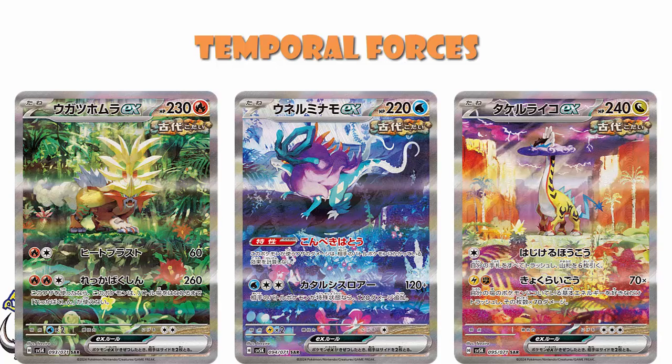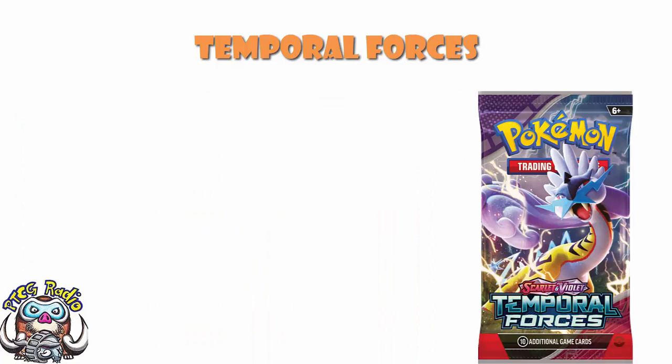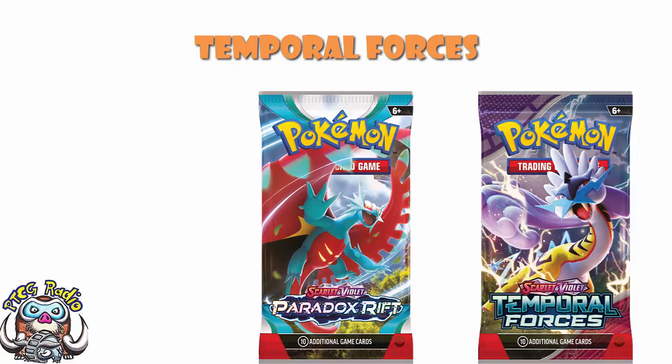In terms of value, I can't tell you what's going to be bigger, whether it's going to be Temporal Forces or Paradox Rift. We don't have enough information, although Bianca should be a big deal when it comes out here. But they're both very similar in terms of having lots of playable cards. But I think Temporal Forces has got the better special illustration rares, and I think it's got the more exciting cards.